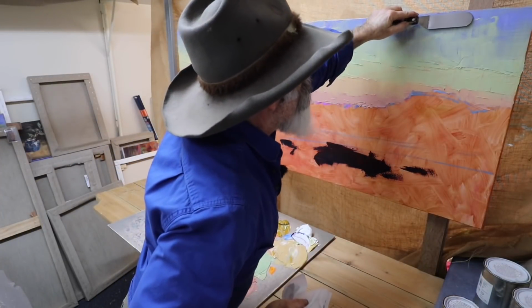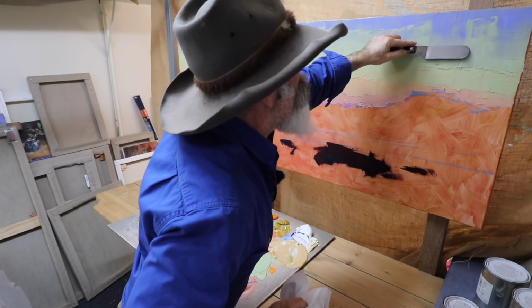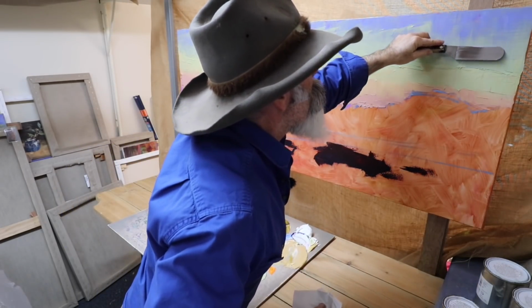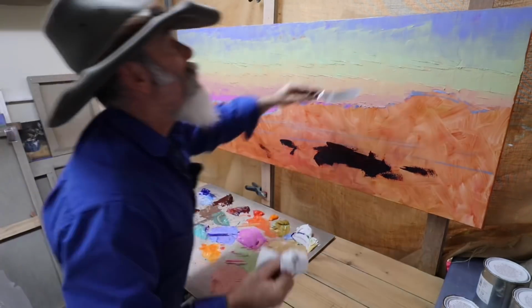Just get the knife absolutely clean and pull it down and just dance it around a bit. Pull it clean like so, and just really blend them into each other now.